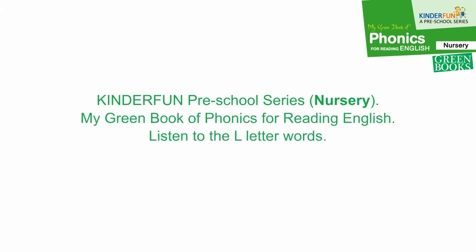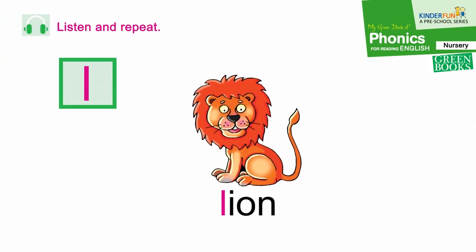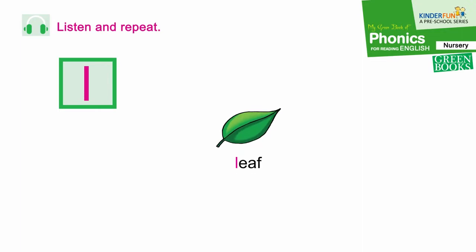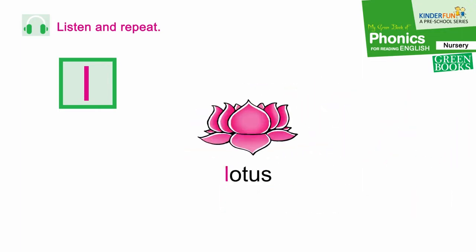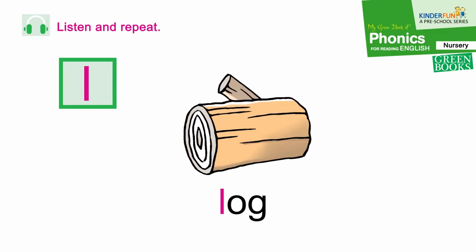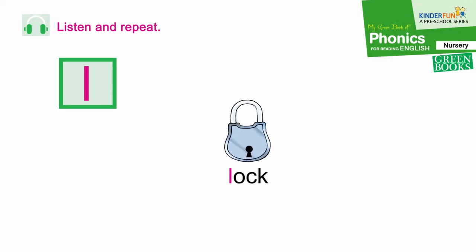Listen to the L letter words. Letter L, sound L. Listen and repeat. Lion, lamp, leaf, lotus, leg, lemon, log, lips, lock.